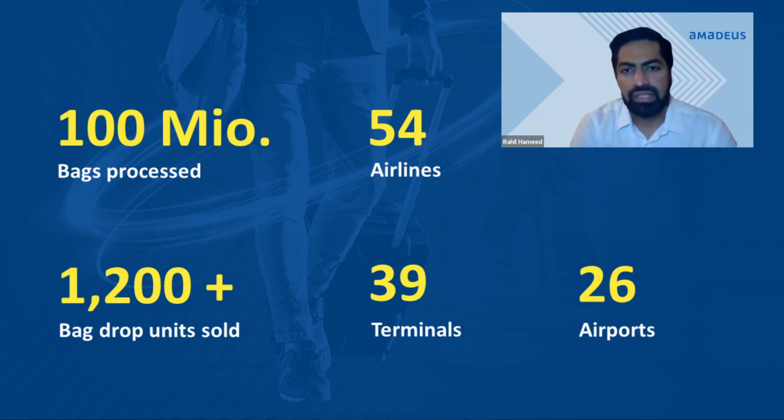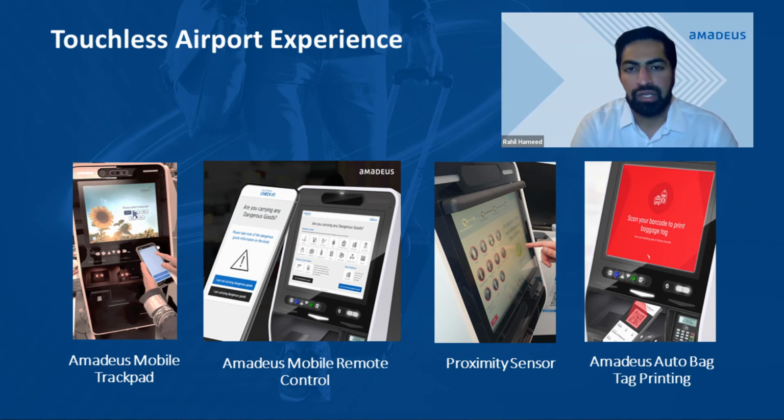Nonetheless, we see there are passenger concerns and hesitations when it comes to using self-service hardware. So there's a need for us to eliminate the need for passengers to touch self-service kiosks and backdrops. So we've developed a set of touchless solutions in order to address these needs. The passengers do not have to touch the self-service kiosks or backdrops.